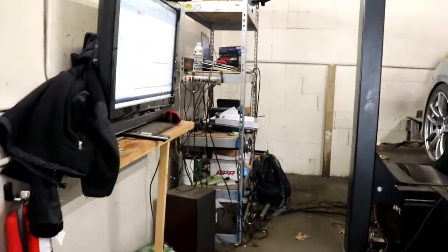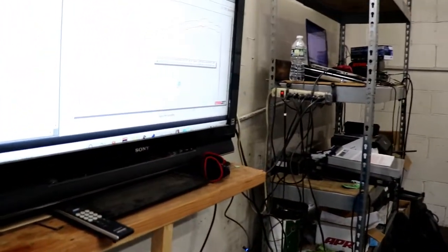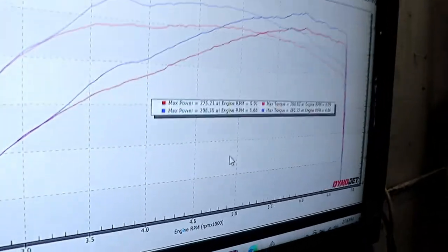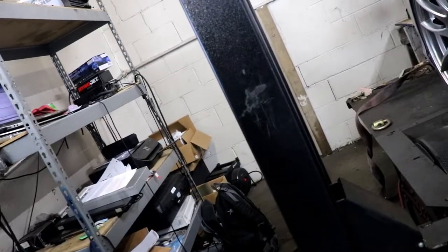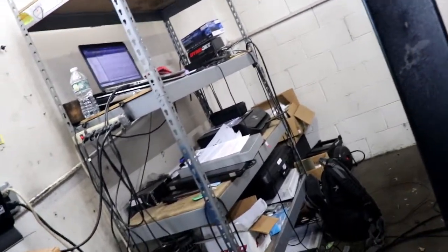Imagine when there's E in it, it's gonna smell so much better. That sounded a lot better. Oh shit. That's fucking crazy. That's sketchy as fuck.